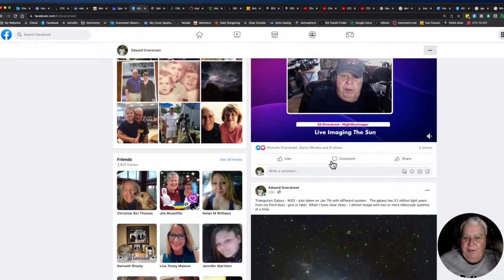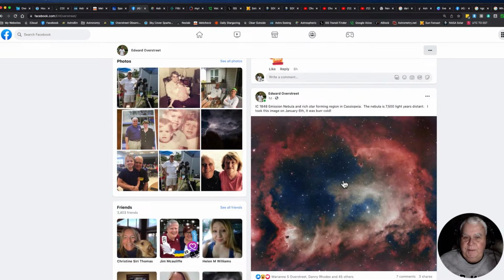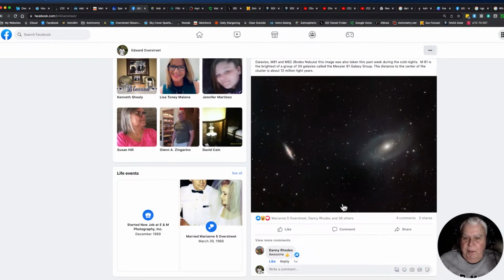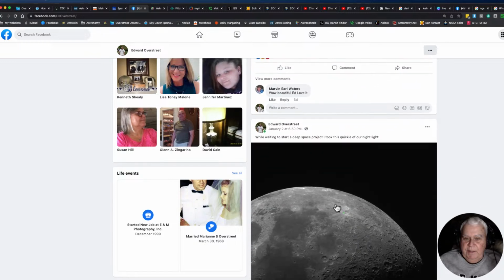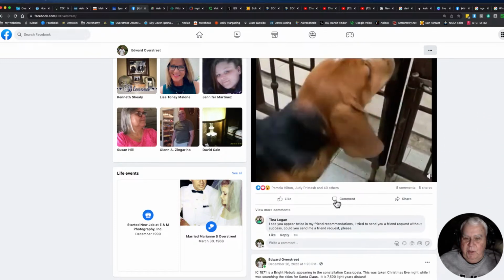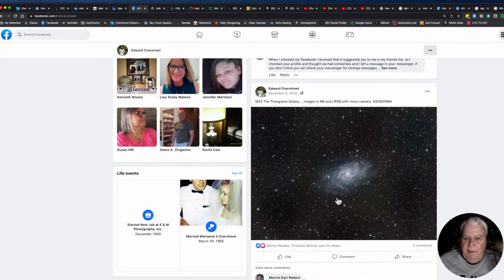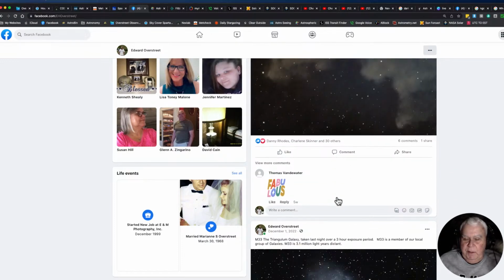This is the sun I did today live. This is the Pinwheel Galaxy that I did recently. IC 1848, part of the California Nebula. M81, M82. That's the little eagle, baby eagle. Couldn't help but image the moon one night, and one of my doggy movies, IC 1871. Yeah, I've got some images up that I've done and some live sessions, back when it was planetary time.